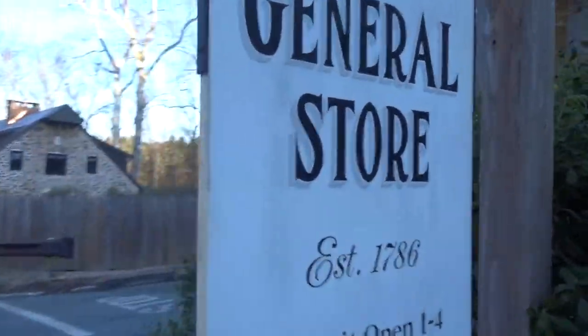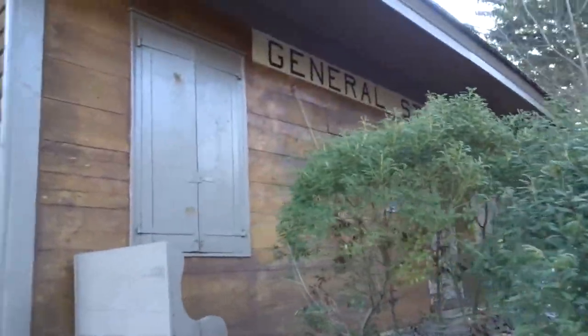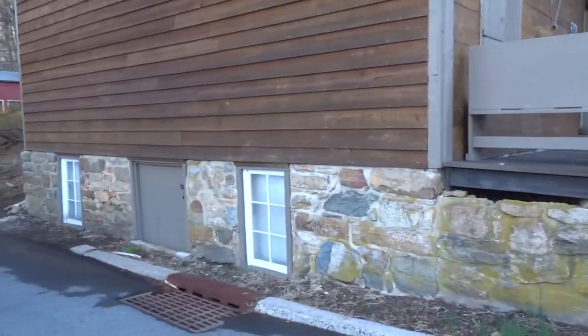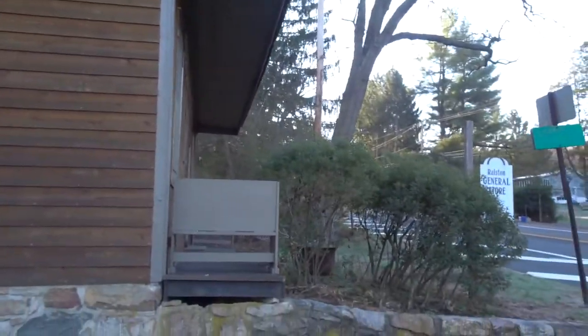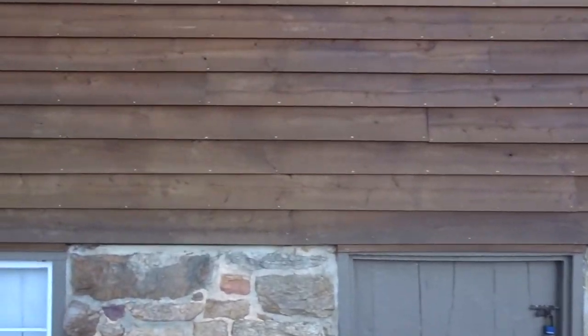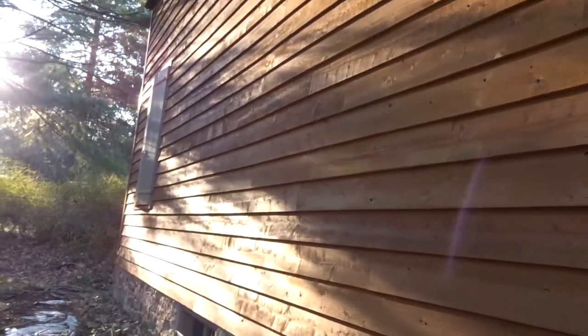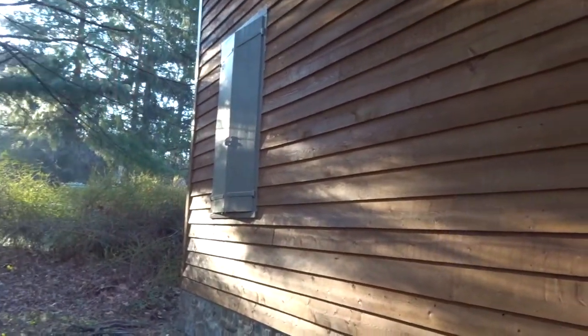All right, let's go around to the side. You could tell they had a flag there at one point. Yeah. And any donuts I got you. Well, that's really nice. And this is the back. Got one window back here. Right there.